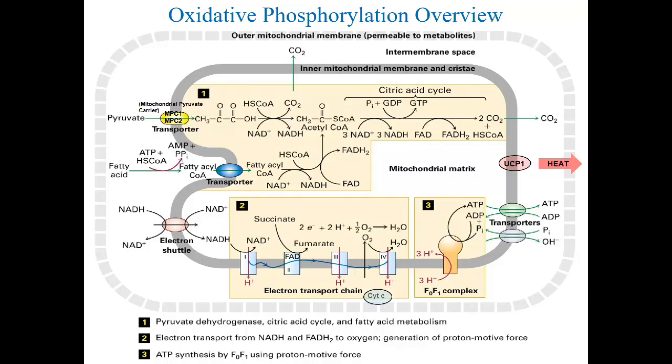Why is this slide so important? Because it summarises all of the key pathways in the mitochondria. We've built up to this. This is the crescendo of the grunt biochemistry. What have we got to do? Well, we generated pyruvate from what? Glycolysis.